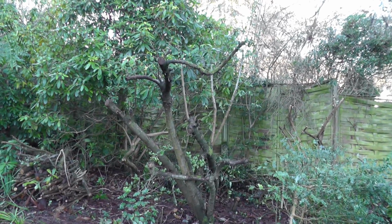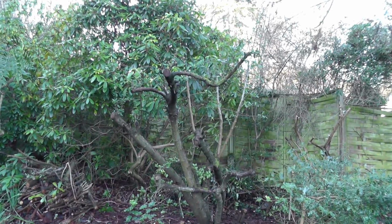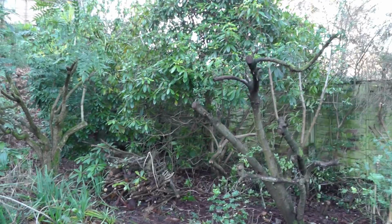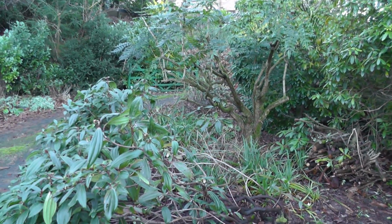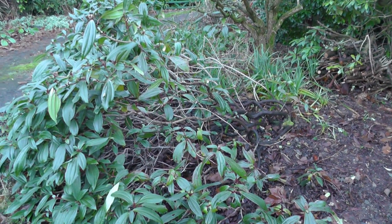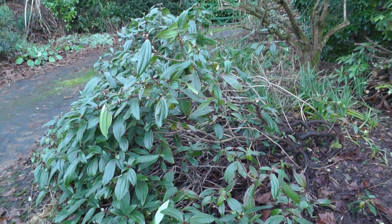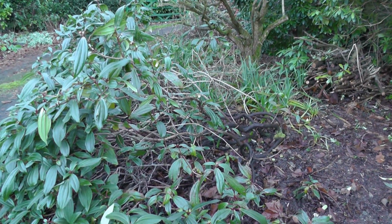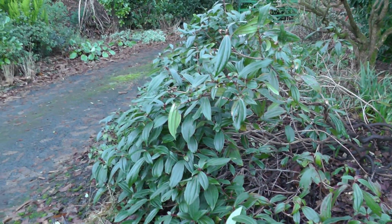This pyracantha was cut back severely. I'm sure it's going to grow. It's got plenty of green on it. It used to grow all the way over to here, which is why this poor old viburnum is looking so scruffy. We'll cut this back gradually this year. We want to stimulate it to put some growth on at the bare side really, rather than on the green side where it's growing out over the driveway.